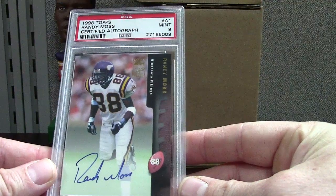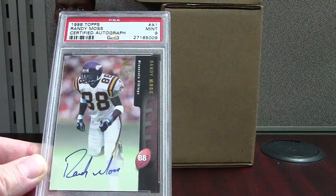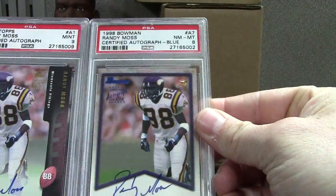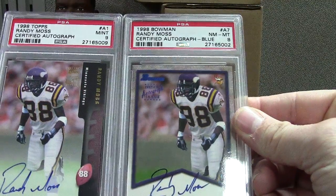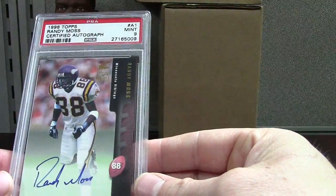Top certified autograph. That's a Randy Moss. Looks like the same image as the Bowman. Let's go pull out the Bowman here. Is it? Man, that's lazy. The same image exactly. So the superimposed image, this one got a mint 9.